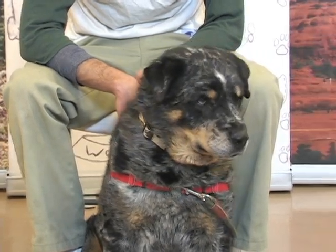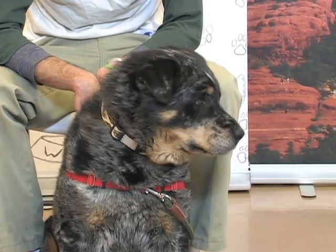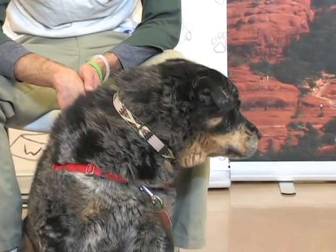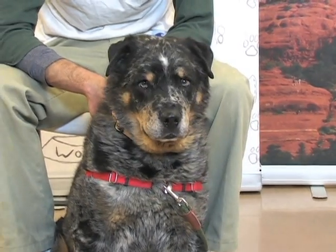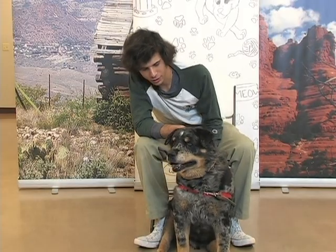Be a great companion pet if you're looking for somebody just to hang out with you at the house or go on car rides with you. Once again, this is Yogi. He's a 9-year-old Rottweiler mix.